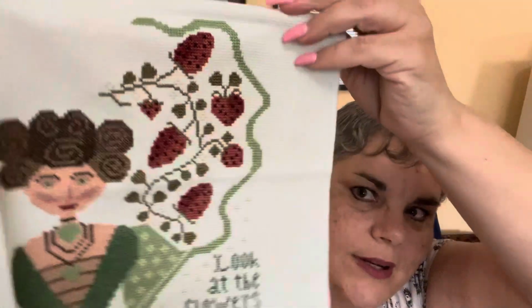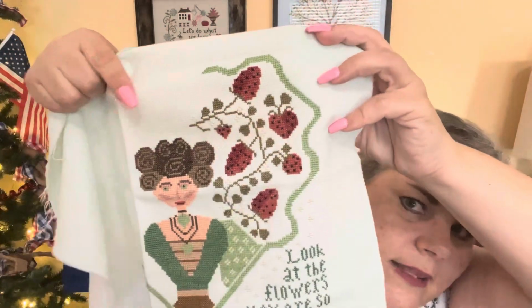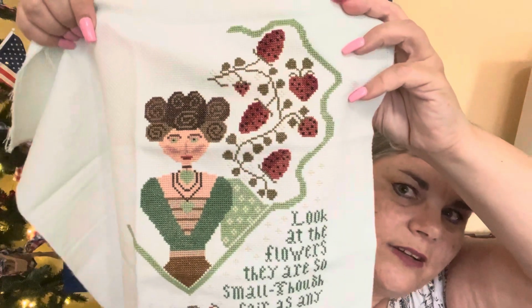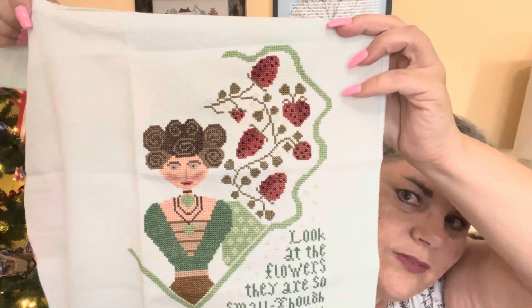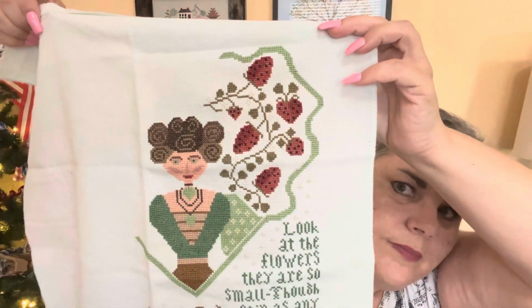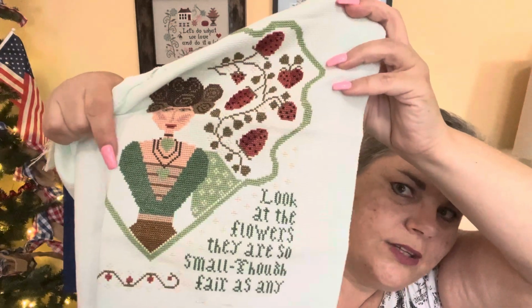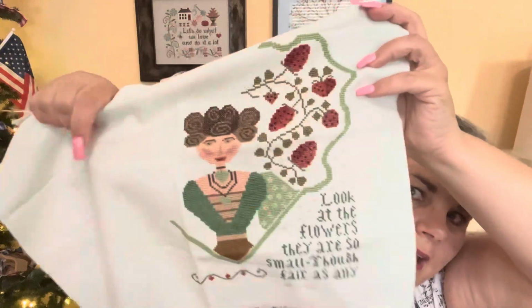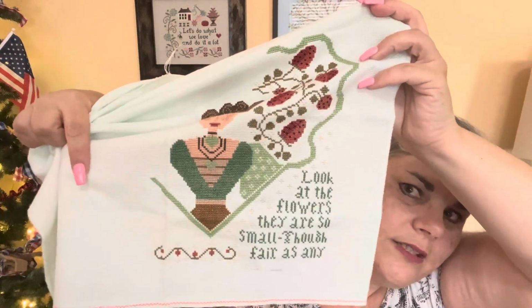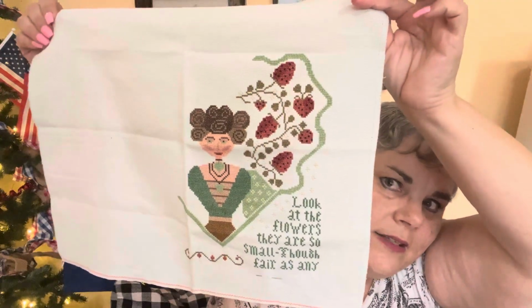Now these strawberries really pop on here. It's so pretty the way that the red and the green play on together. I just love it so much. I think she's gonna be gorgeous. I can't wait to frame her. You can see I just have her other arm, the rest of the heart, and then these are all strawberries right here, and then the other part of the verse goes over here. So I'm about almost halfway, I guess. But she is so lovely.